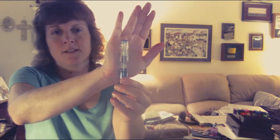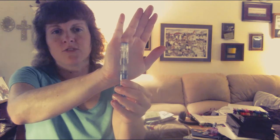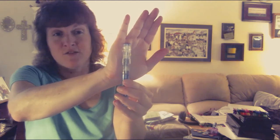Can you see it now? Yeah, light was shining straight through it. If you wanted to put it on a lanyard around your neck, me, I'm not into that kind of thing. But, you know, if you were, you could. I have always tended to like pens that are unique in some fashion or another.